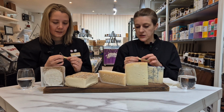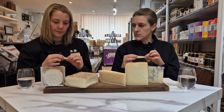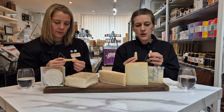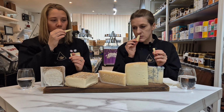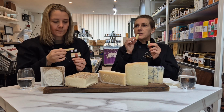And in terms of texture? Yeah, it's fairly firm. It looks like it is very crumbly. There's a tiny bit more give than we had on the Parmigiano. So I would say that's firm, but definitely crumbly. There's a few crystals in there as well. It just smells so fruity. Slightly nutty. And I love that sweetness.